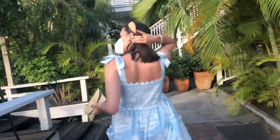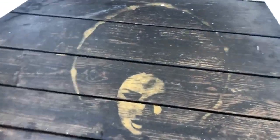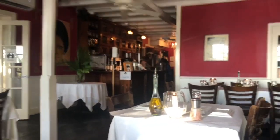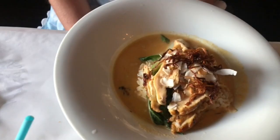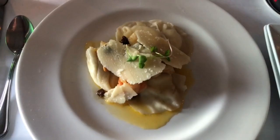The Landing was probably hands down our favorite meal. I feel like we've said that like 3 times. I'm not, for meals. Do not be mistaken. All of our food was delicious, but the Landing was 10 out of 10. I'm still dreaming of my coconut chicken curry that was absolutely delectable. And I got the goat cheese ravioli, which was amazing as well. Both of those meals were just outstanding.